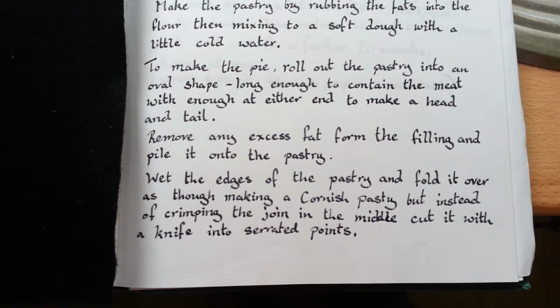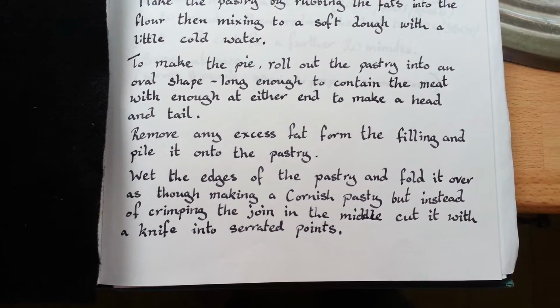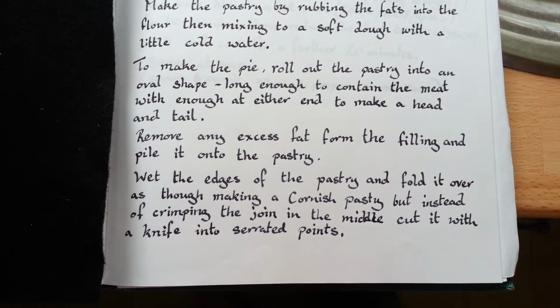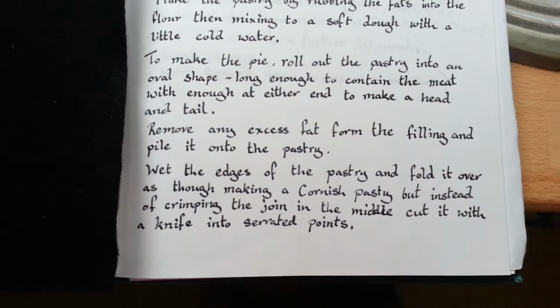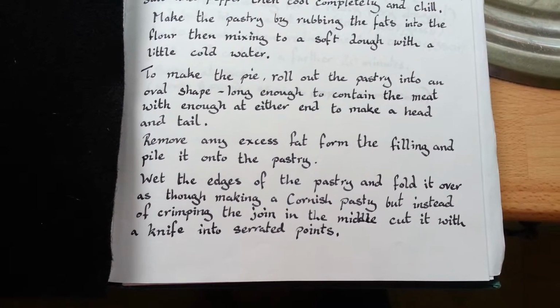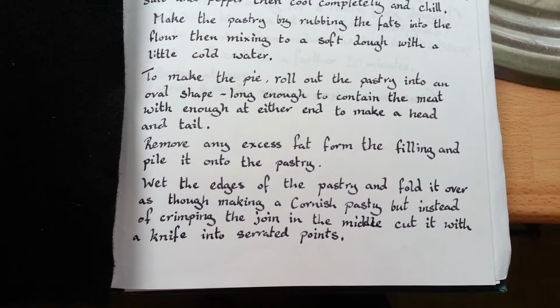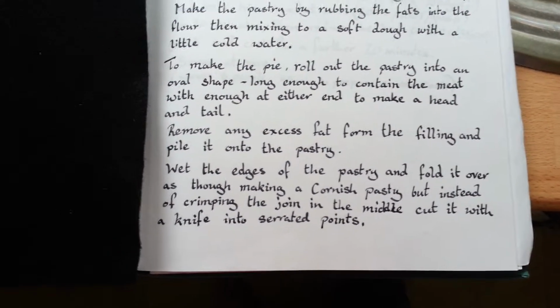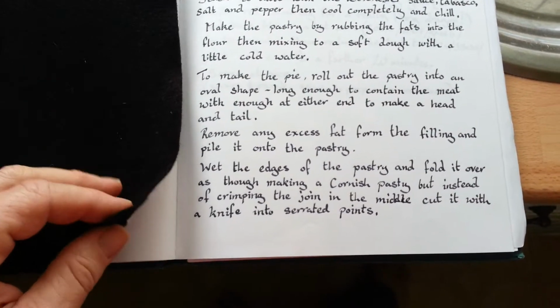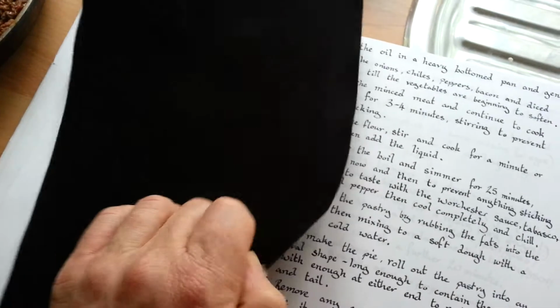Okay, so to make the dragon, wet the edges of the pastry and fold it over as though making a Cornish pasty. If you know what a Cornish pasty is, it ends up a bit like a half moon shape. But instead of crimping, join in the middle and cut with a knife into serrated points. We usually pinch the edges and make them into dragon's sort of spines.